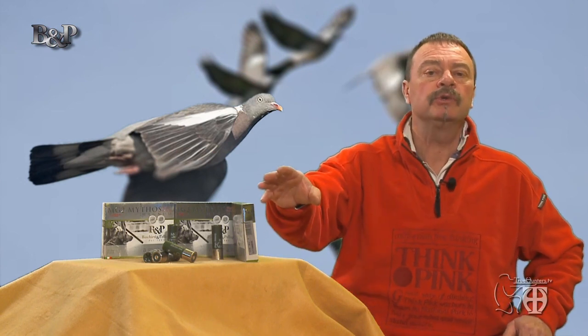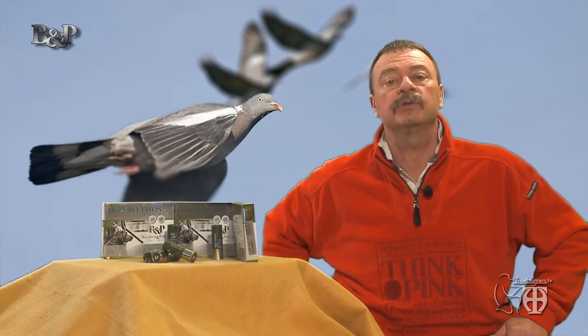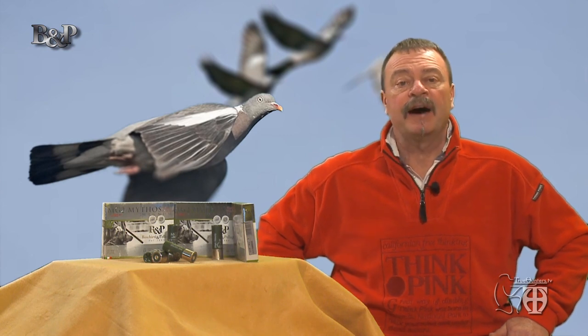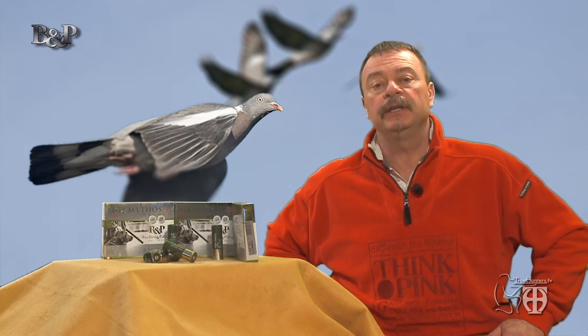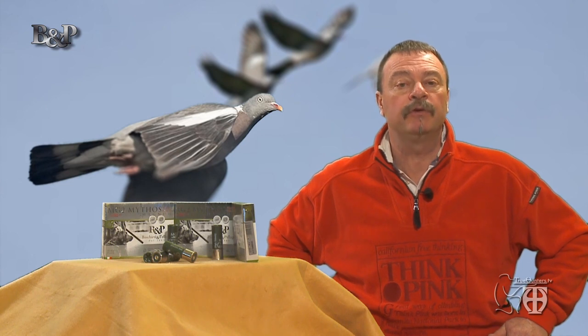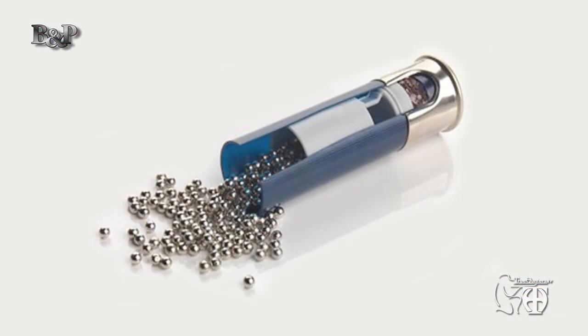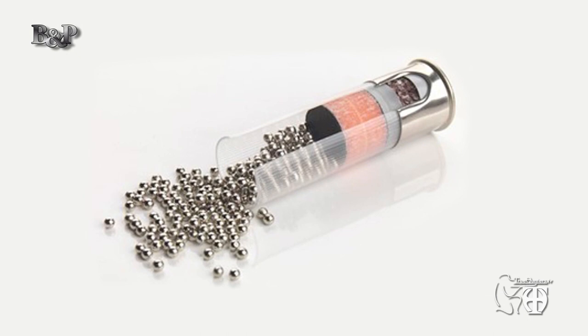Introduced into the market since few months now, the MG2 Mythos line actually includes 7 different loads, 5 for the 12 and 12 magnum gauge, and 2 for the 20 gauge. 4 loads for the 12 gauge are expressly assembled for 2 3/4 chambers and host respectively 36 grams of pellets with an anti-freezing plastic wad pushed at high velocity, 37 grams of pellets with a standard felt wad pushed at standard velocity.